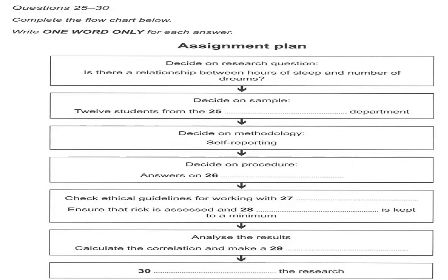Yeah. Then, when we've collected all our data, we have to analyse it and calculate the correlation between our two variables. That's time sleeping and number of dreams, and then present our results visually in a graph. Right, and the final thing is to think about our research and evaluate it. So that seems quite straightforward. Yeah. So now let's get started.